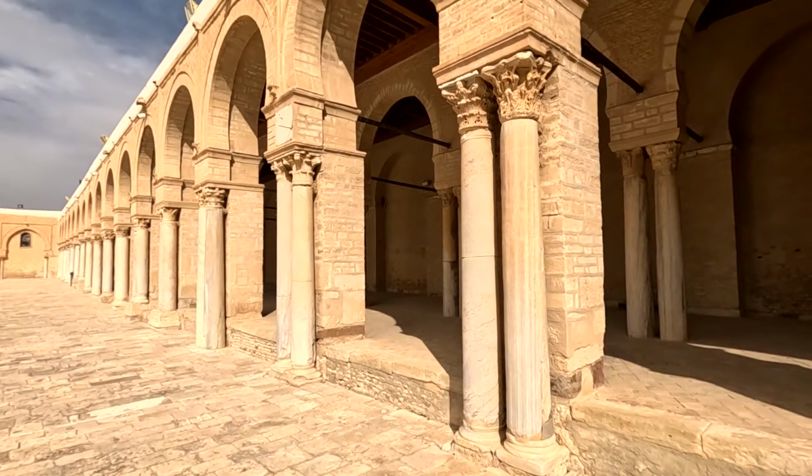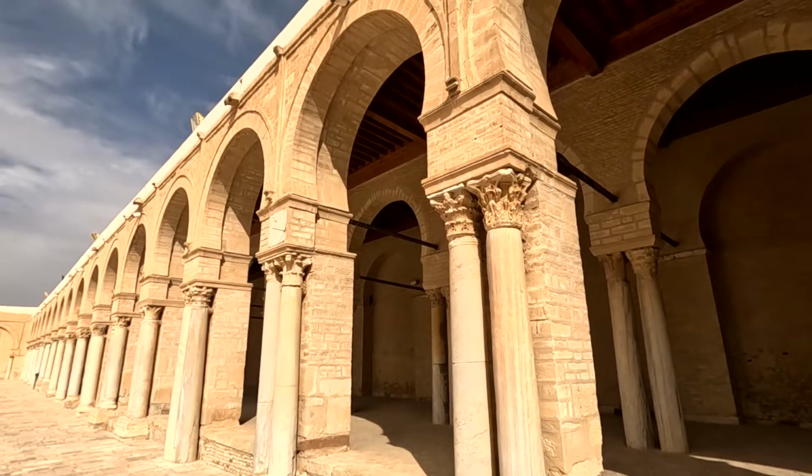And so they were brought to be incorporated into the mosque as a way to once again meet Tunisians where they were at the moment. It was the Roman aesthetic, the Roman civilization, which they were used to. And so incorporating it with the Islamic ideology made it more palatable to the local people.